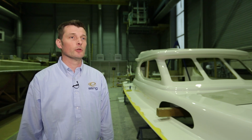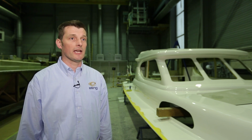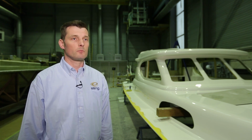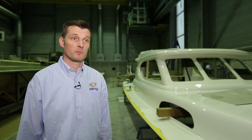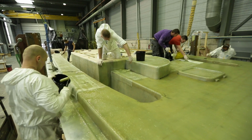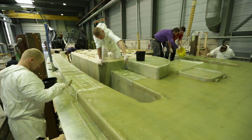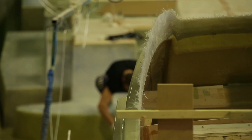And as soon as it's cured, we start the first layer. And the second day, we are getting multiple layers of fiberglass in it. And when that's cured, we're getting a combi mat and a layer of Kevlar reinforcement in the hull.